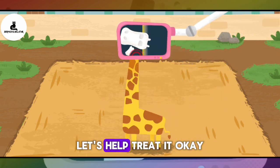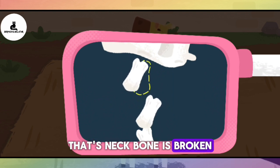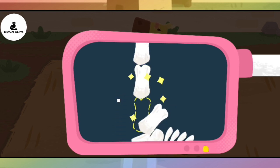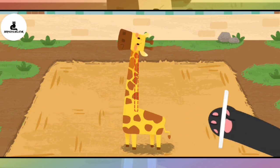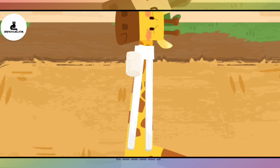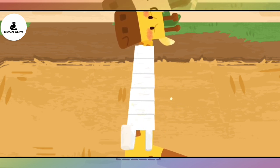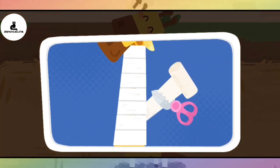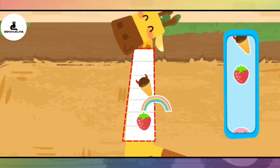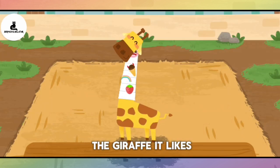The giraffe is injured. Let's help treat it. The giraffe's neck bone is broken. Let's help realign its neck bone to straighten it. Now we are feeding the giraffe. It likes to eat leaves.